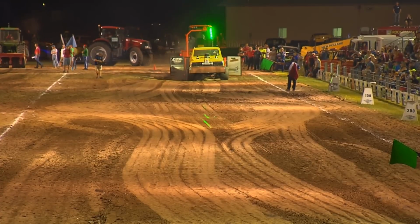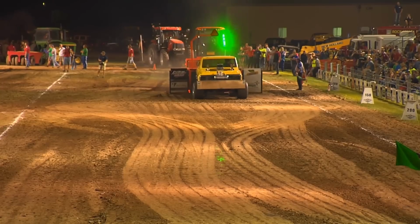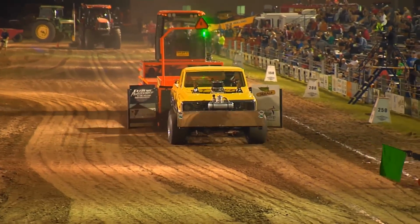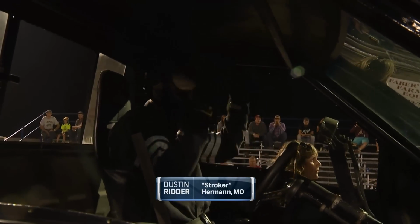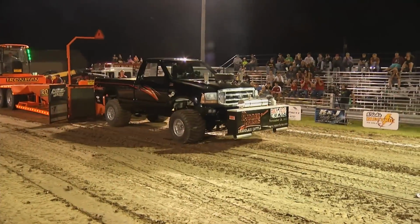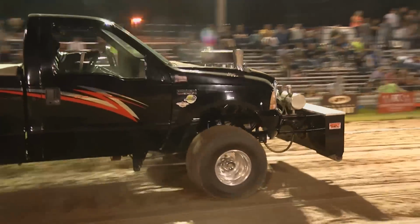Check out Josh coming off the line here. It's all about operating that clutch, and he did it quite well. Oh, it's very smooth. And he came to the horsepower at 150. Might have been a little late coming to the power and cost him on the big end. This is Dustin Ritter. He's your 2013 points champion, and he drives Stroker. He and his brother, points champions in years past.